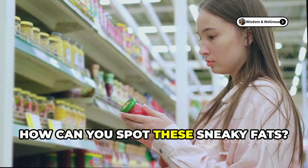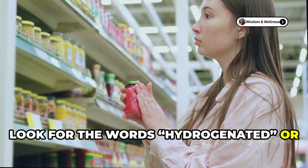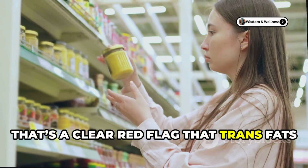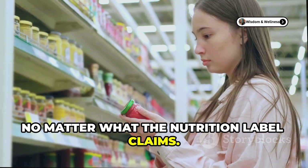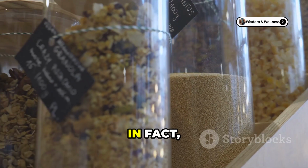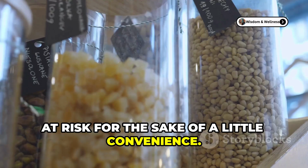So how can you spot these sneaky fats? Look for the words hydrogenated or partially hydrogenated oils in the ingredient list. If you see them, that's a clear red flag that trans fats are lurking inside, no matter what the nutrition label claims. These oils are added to extend shelf life and keep the texture uniform, but they do nothing for your health. In fact, they do the opposite, putting your heart at risk for the sake of a little convenience.